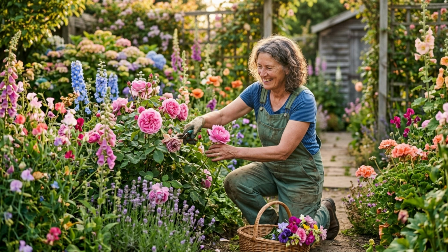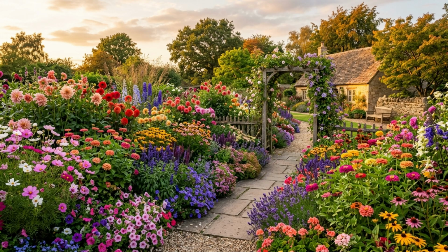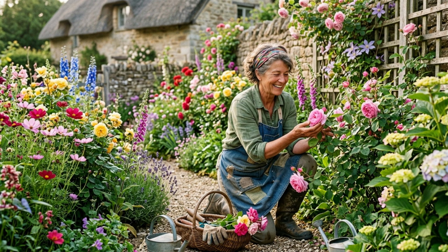Start with a few plants that you like and that suit your conditions. Plant them, care for them, enjoy the results. As you gain experience, you'll become increasingly confident in experimenting with new combinations and new plants. Remember that gardening is a process, not a result. Every year you'll learn something new. Every year your garden will get better.